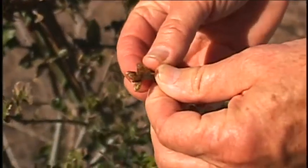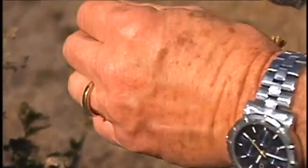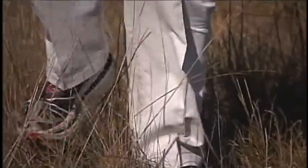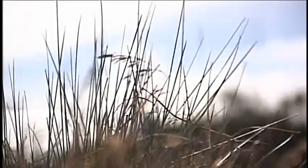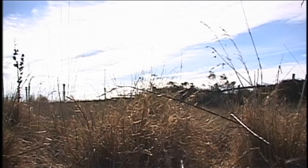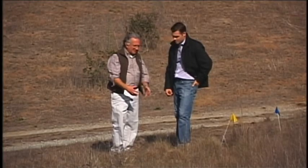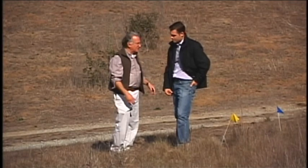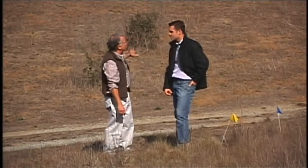Here it's oak trees. In spite of all the dry conditions, this plant is covered with new buds. And bunch grasses, whose roots reach down as far as 10 feet. So much of the mass of the plant is below ground. It can store nutrients and water, so it will remain green long after the annual grasses have died out.